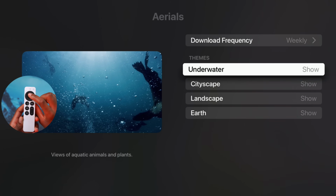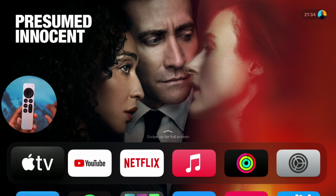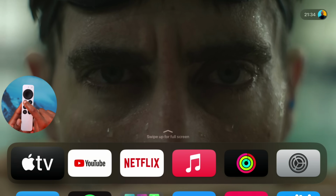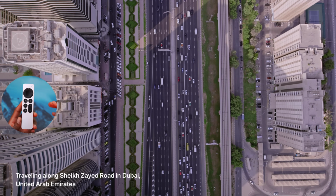In settings under screensaver, you can see my current selection, and under areas right here, for example, you can see I can choose underwater. I can choose to show or hide it from my areas selection, or I can choose to hide or show cityscapes. When you are at home on your Apple TV application and you press the back button right here, you can see it automatically starts the screensaver show.